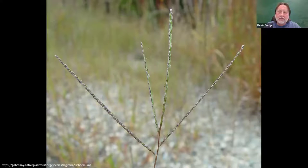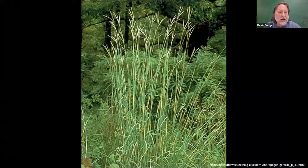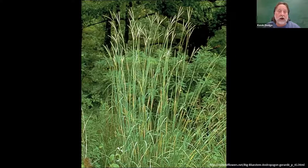Another one that many of us might recognize is this very, very tall grass called big bluestem. This is something that I grew up with in the Midwest that had been tall grass prairie, but you can find it here. It's been planted in places. You can find it, interestingly, along stream beds. And it's actually right along the Youghiogheny River, just below the thundering part of Swallow Falls. You can actually find big bluestem along the Youghiogheny River there.